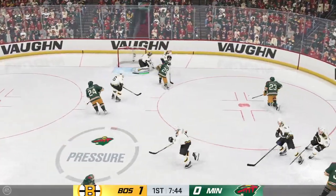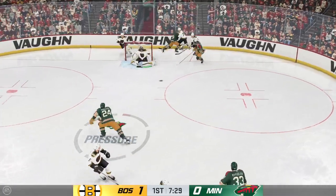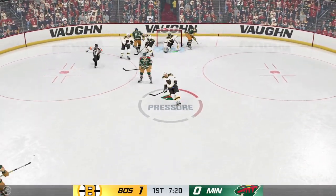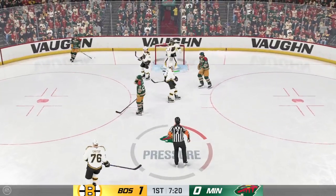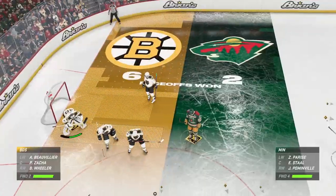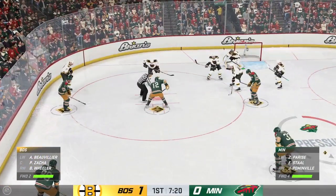Minnesota's on the attack. And that's blocked from someone in front. Battle along the boards. And he gets just enough of it to keep it out from the back of the net. Goaltender covers it up. We get a whistle to slow things down. Past the midway mark in this period, 1-0 is where we sit at this point.